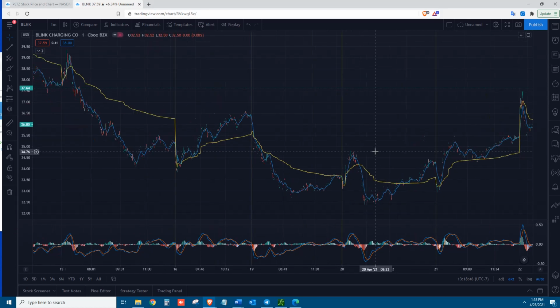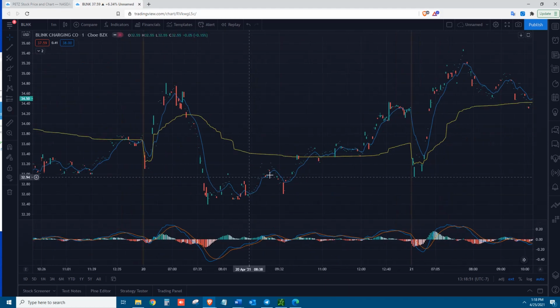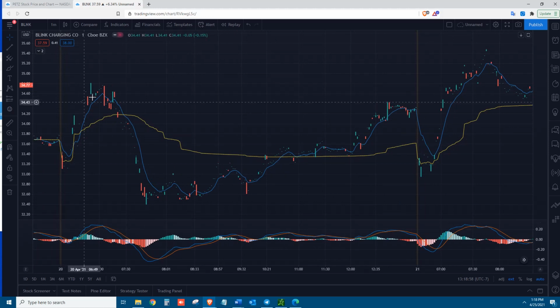Blink, Blink charging stations. I think Blink is still pretty decent long term, just my opinion. Day trading is different. But pretty much they had a little catalyst, it spiked up, then it came right back down. So for those of you that are getting the alerts, don't jump the gun and jump into the trade right away. It says it when you sign up: don't trade every single alert. These are just to let you know, hey, look at this, this stock could be doing something. But yeah, pretty choppy, not much volume there.